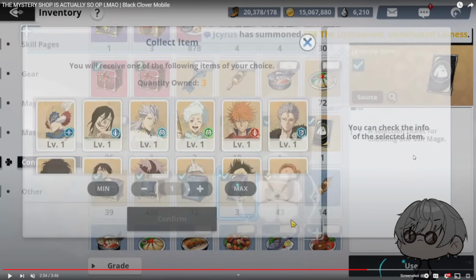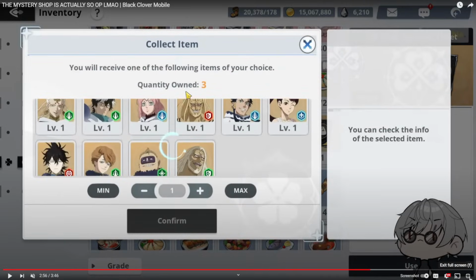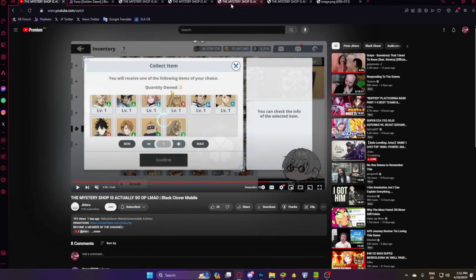If you have them, don't touch this SSR Mage Selector. But Raya and I feel like a lot of people maybe do not have them. So just in case, let me know if you actually don't down below.